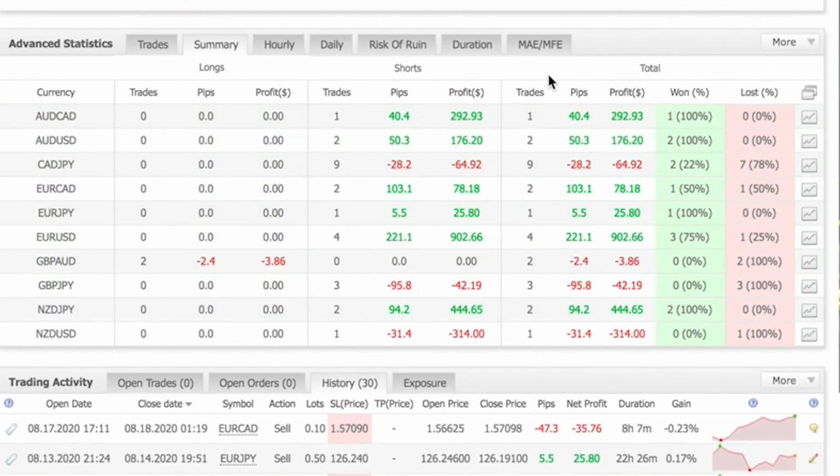Now let's have a look at the summary so we can see roughly which pair he traded the most. First of all, we can see that he had more short trades, more short positions than long positions, which is fine. And he took the majority of his trades on the CAD yen, which was not very successful for him. What was very successful in terms of profits was his trades on the euro dollar, which is interesting, and also the New Zealand yen.